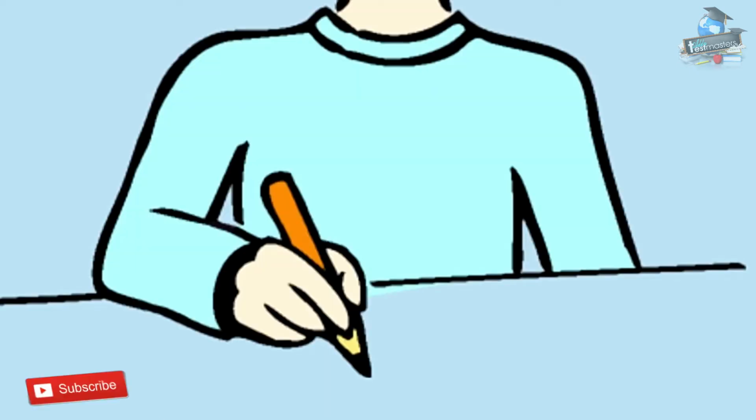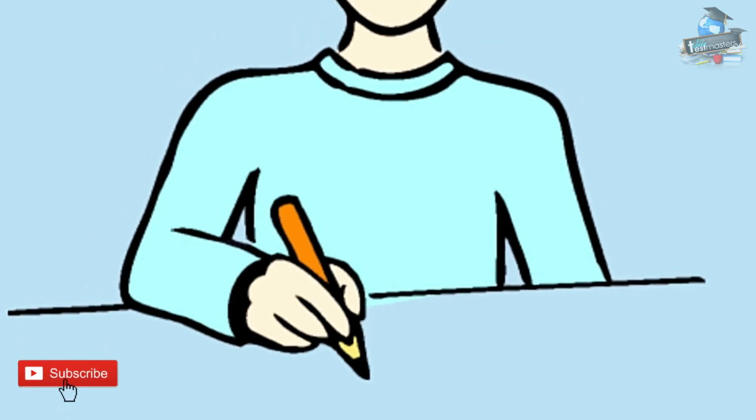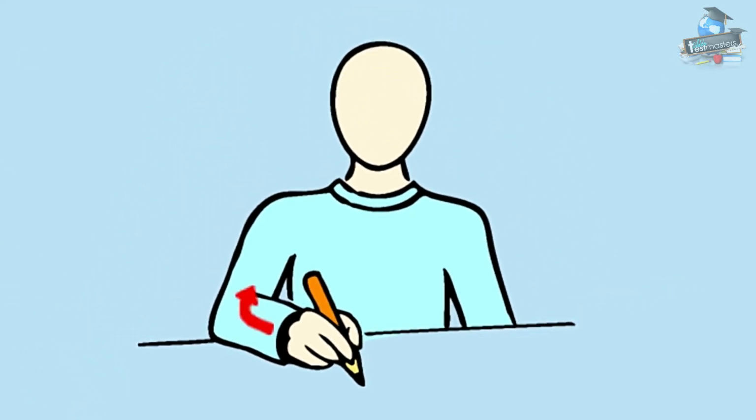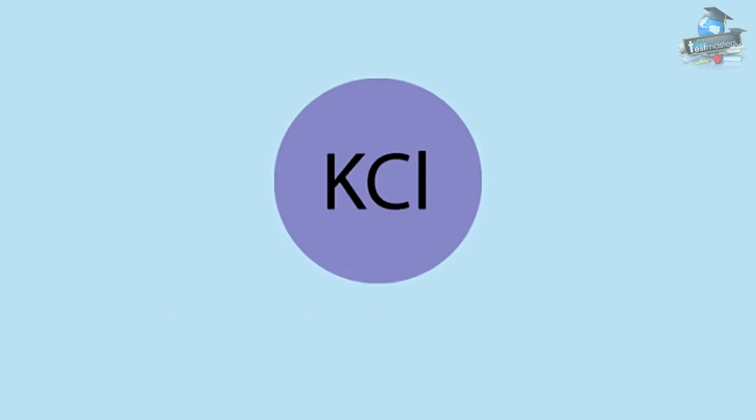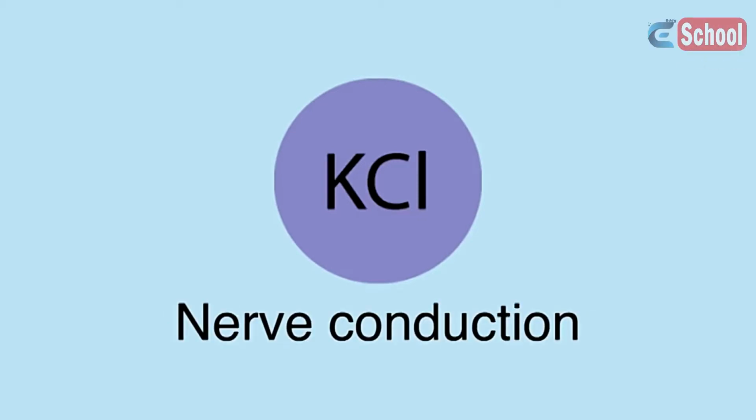Grab your pencil. You can feel the pencil in your hand because a chemical message is relayed from the muscle in your hands to your brain. Potassium chloride plays an important role in nerve conduction. Without it, no chemical messages would be relayed.